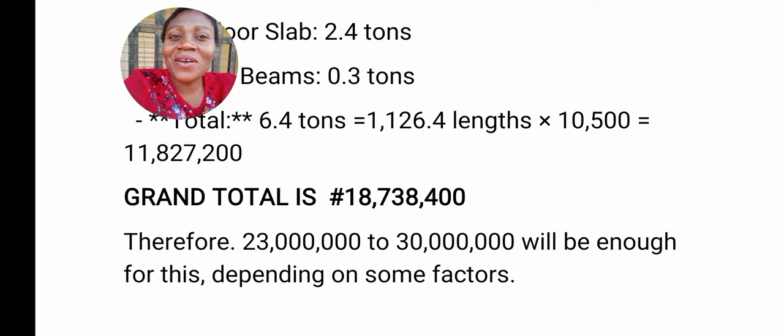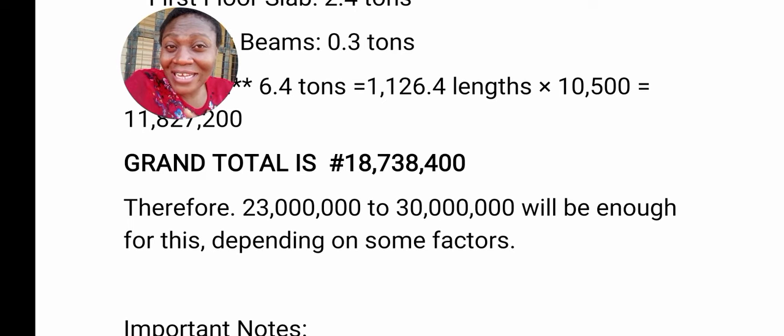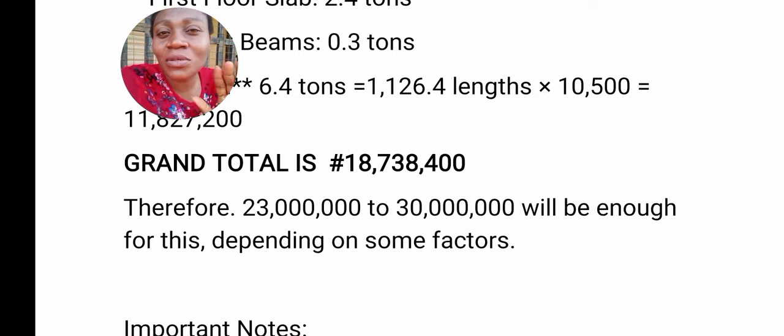11,827,200. So when you add up everything from foundation to parapet level, you are having 18,738,400 naira. Okay, so this is the price we have calculated. All right, this amount is based on what you have calculated.